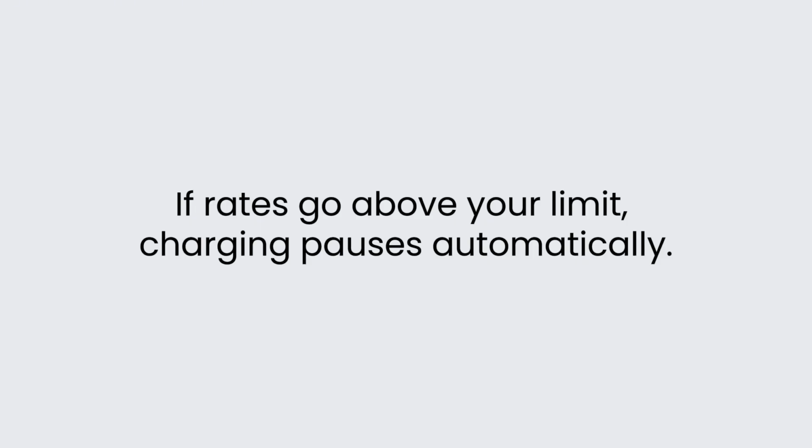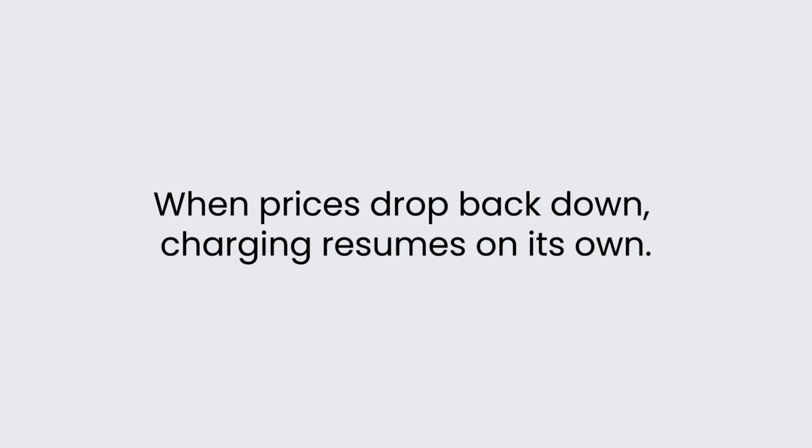You can also set a price cap. Say you've had a rough week and you want to guarantee a charge, but you don't want to pay more than 20p per kilowatt hour, set a limit. If rates go above 20p, the app won't charge. If rates drop below, charging starts automatically. You get savings, but you maintain the control. That's what I call balance.